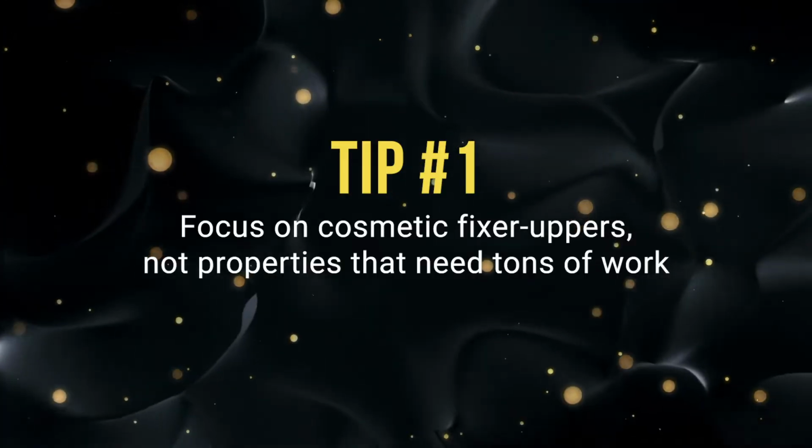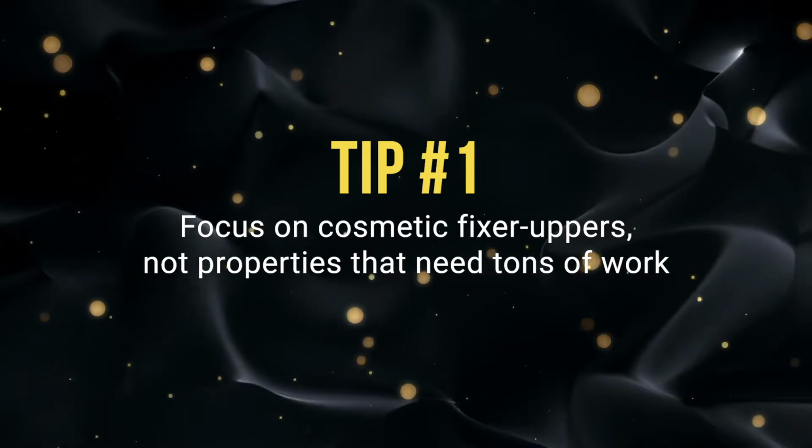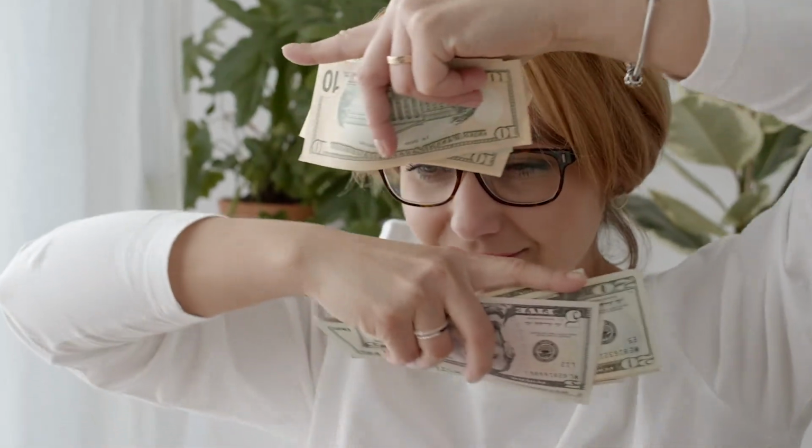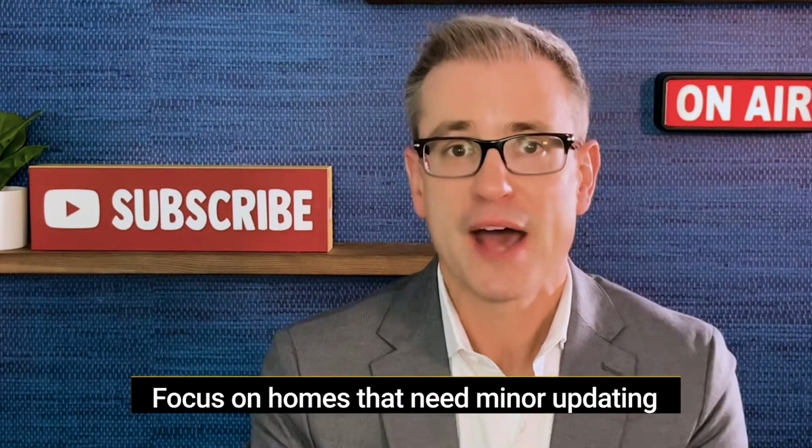So, what are the top 5 tips on buying a fixer-upper in Northern Virginia? Tip number 1, focus on cosmetic fixer-uppers, not properties that need tons of work. Unless you're an experienced investor who has access to lots of cash and a crew of contractors that you work with on a regular basis, it's best just to focus on properties that need some minor updating.